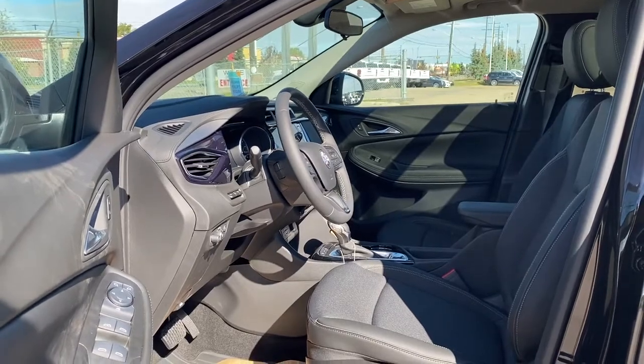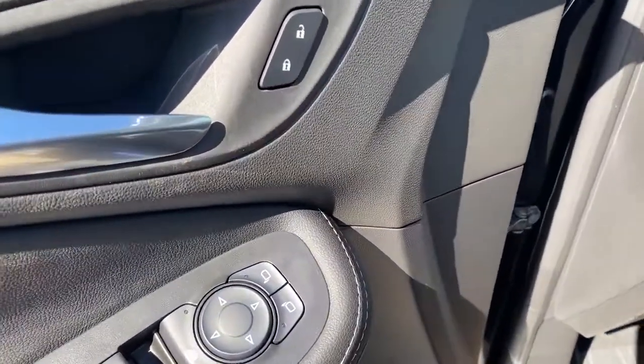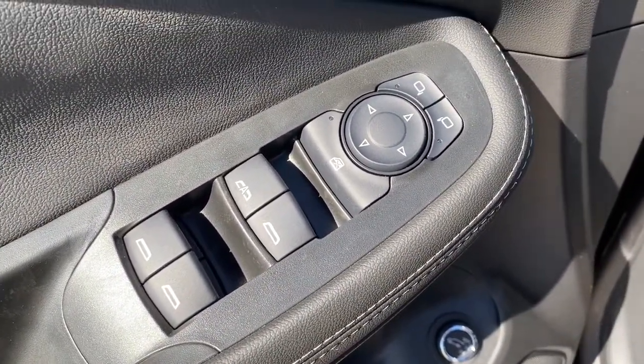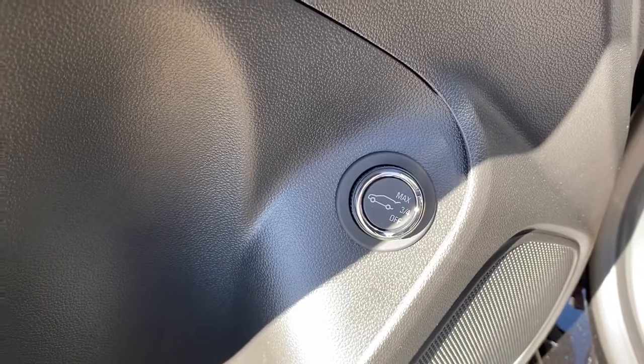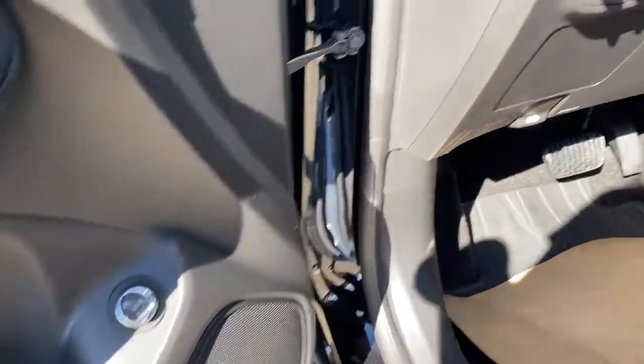We'll start by taking a look inside the front of the Encore GX. Driver's door has power door locks, power windows with an auto express window, power adjustable side mirrors, the child lock button, the power lift gate where we're able to set the opening to maximum, 3/4, or turn it right off, door storage with a cup holder and a door speaker.